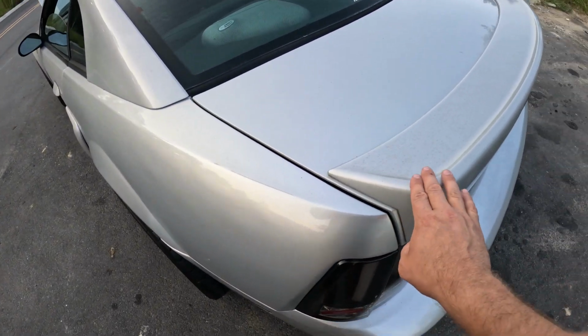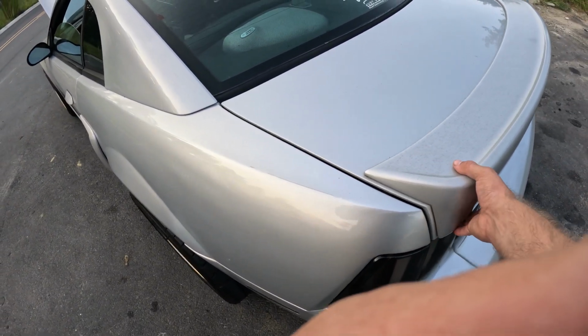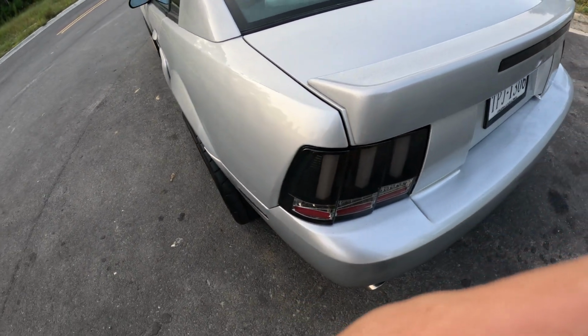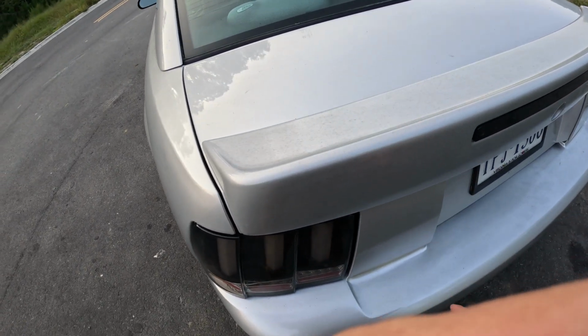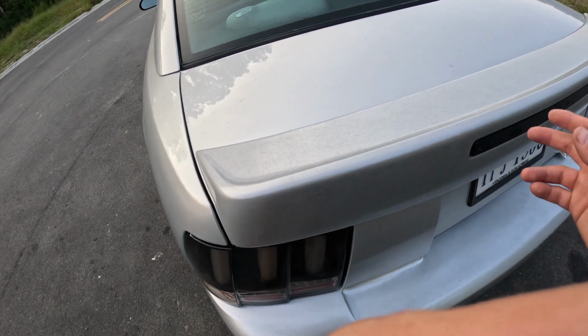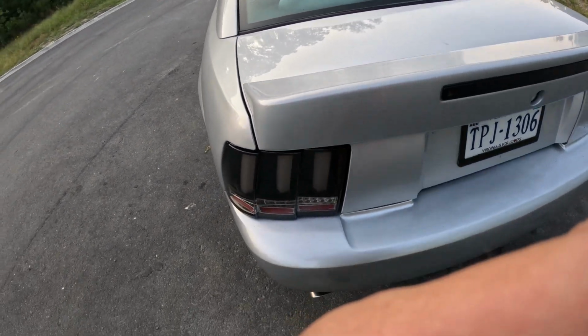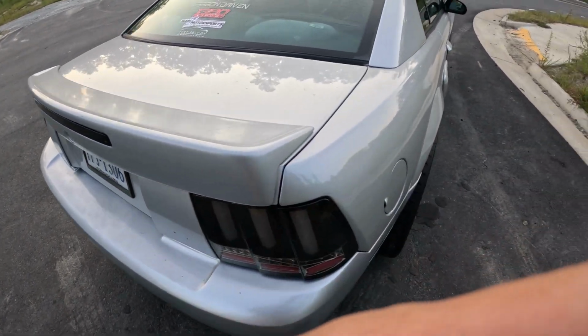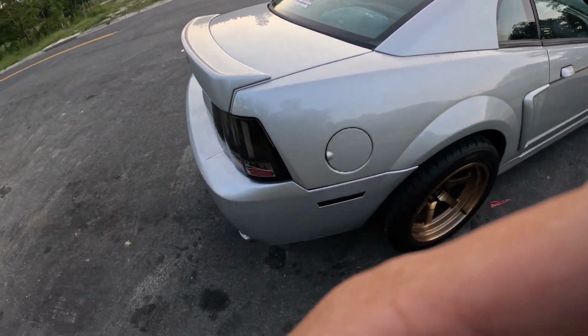And this as well will be taken off. It will be painted. I'm going to go ahead and get this painted with the car, but after that I will switch it over to the carbon fiber one. So I guess just pull it off and not put it back on. We'll put that carbon fiber version of this on, and I'm going to be keeping this. I'm not going to get rid of it. It is an OE Cobra part.